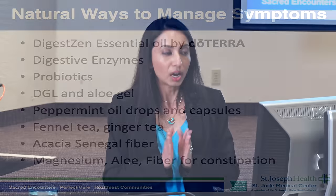Fiber supplements. So not all fiber is created equal. Some of my patients, when they have Metamucil, which is psyllium, they get bloated. It doesn't work well for them. So my favorite fiber supplement is something called Acacia Senegal, and it's made by the brand Heather's Fiber. This is a special fiber because it's considered a low FODMAP fiber, meaning it doesn't cause bloating, especially if you have SIBO.